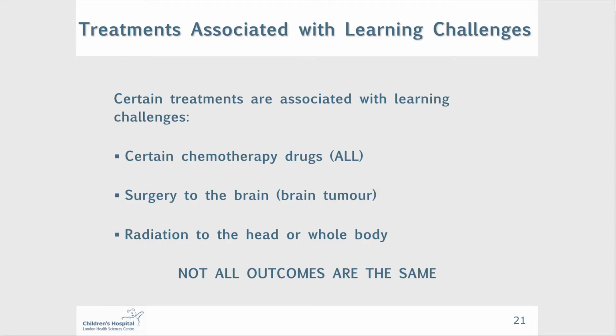So there are certain treatments. Not all children who survive childhood cancer experience learning problems, but children who receive these particular types of treatments tend to be the ones who are at increased risk. This is a ton of literature distilled into 3 tiny points. Very broadly, children who receive certain chemotherapy drugs, especially the chemotherapy drugs that children with acute lymphoblastic leukemia receive, are at increased risk to experience learning problems.